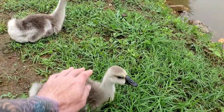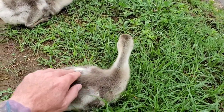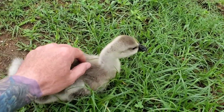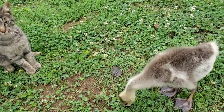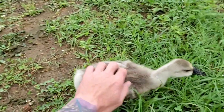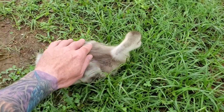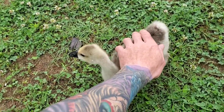What are my babies doing? Oh, look at that pretty baby. Watch, look at that. Already running that cat off. Can you believe that, guys? This young. And that cat backs up, too. Y'all the sweet little babies.